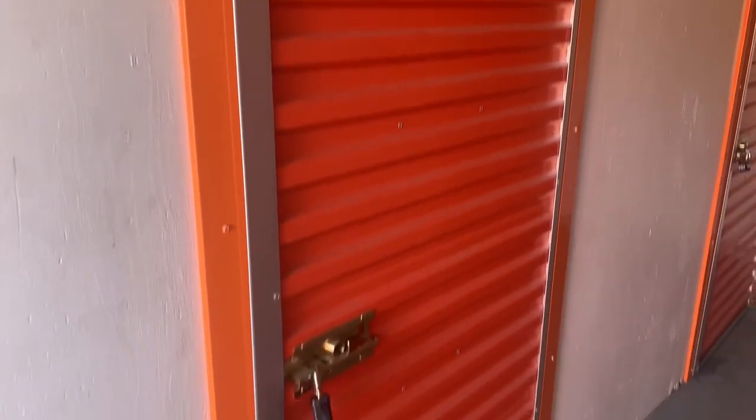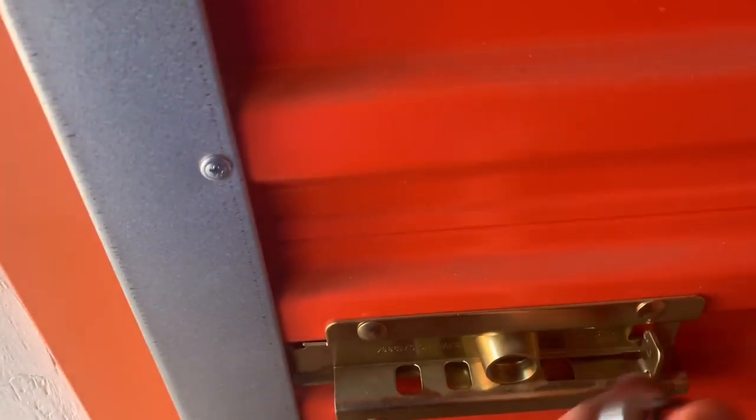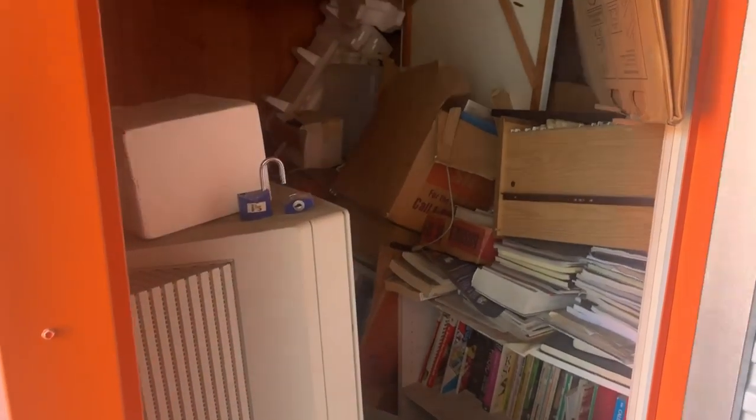59. Right off the bat, you look in this unit, and what do you see? You see some computer parts. You see spider webs for days. Look at those. Spider webs. This is kind of cool. It's a glass jar. That's 15 bucks at least.